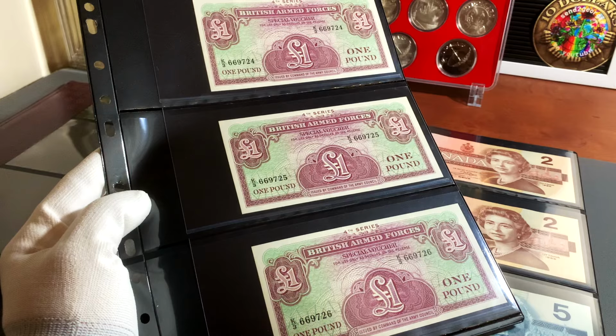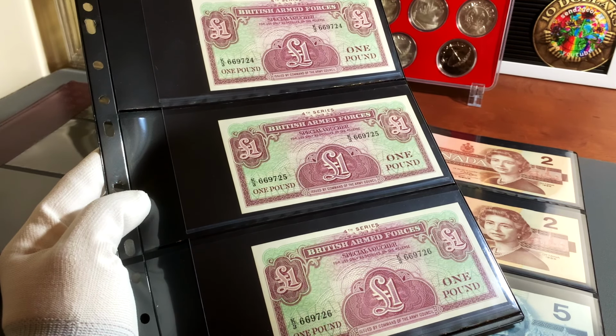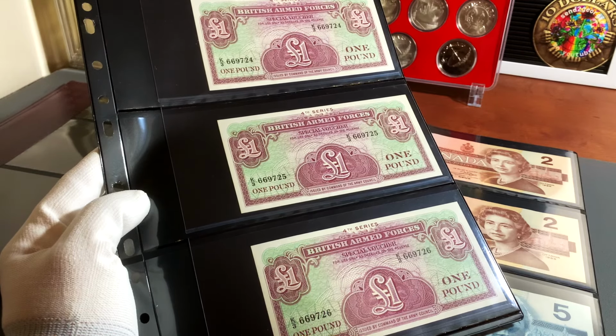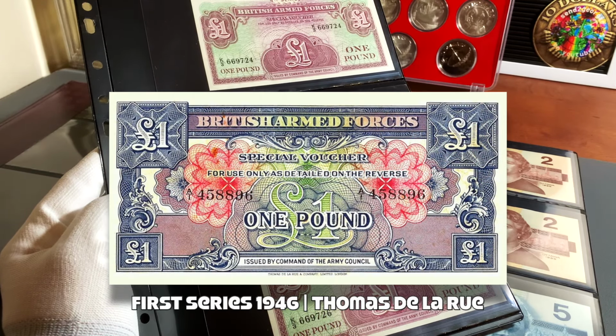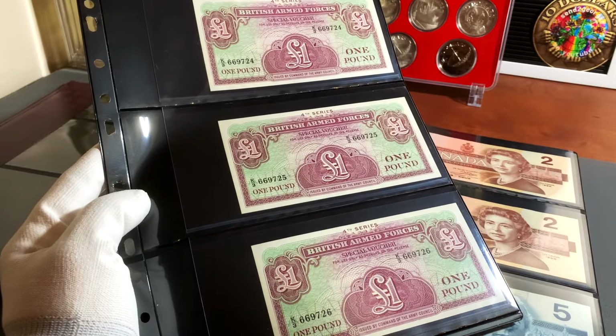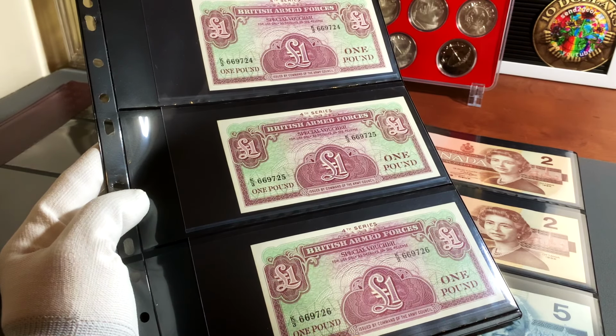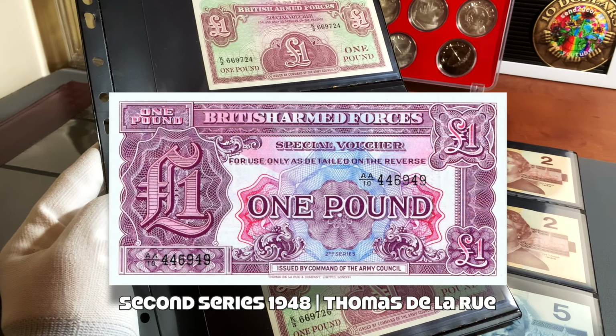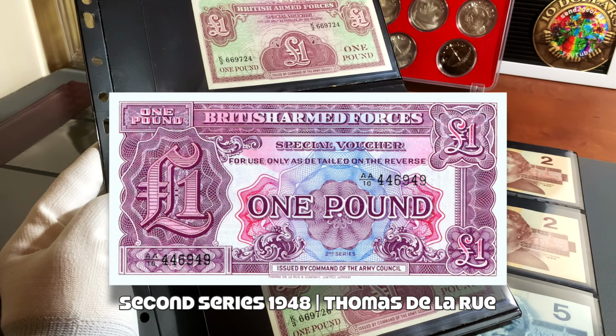To combat all of these, the first series of military banknotes were issued out in 1946, and the smallest denomination of this series was the 3 pence, while the highest was the £1. These were quickly followed by the second series that were released in 1948, and the second series had the lowest denomination of 3 pence and the highest of £5.